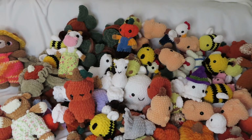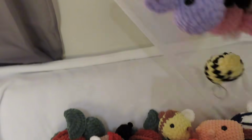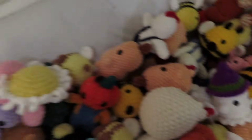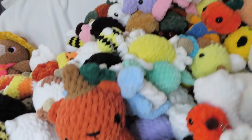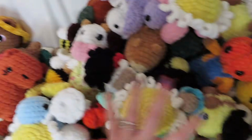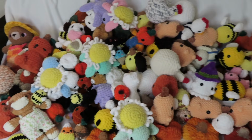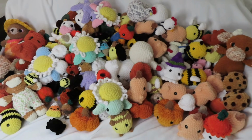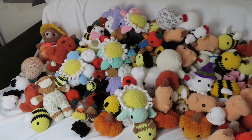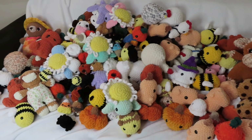I have my bin here of part number 1. So I'm gonna dump this on here so we can see all 172 or 171 plushies. I dropped some on the ground. Let me pick those up before I lose some of them. All right, here is all of the plushies that I have made. This is part 1 and 2 all together. Makes me feel pretty good that I have this much, but I know that this isn't even half of what they ordered, so I need to get working.